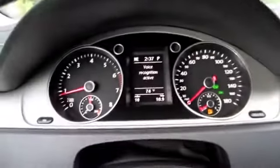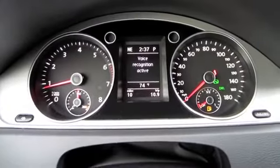Sunglass container, auto-dimming rearview mirror, interior illumination, Bluetooth hands-free telephone. There is no phone connected.